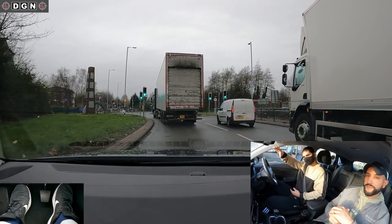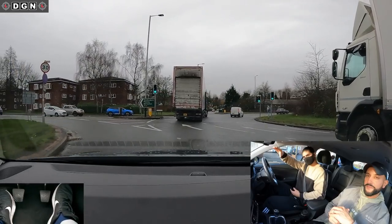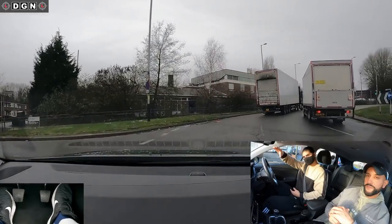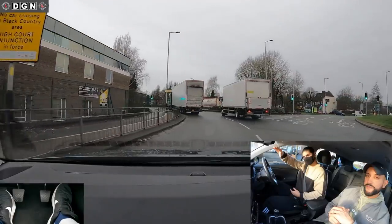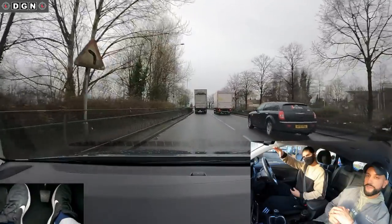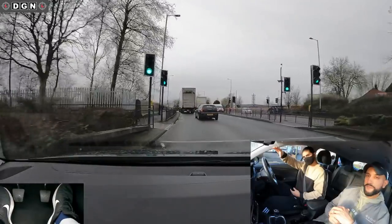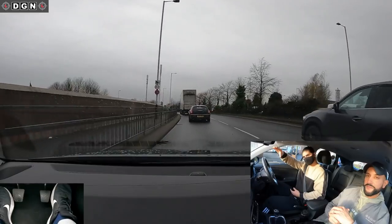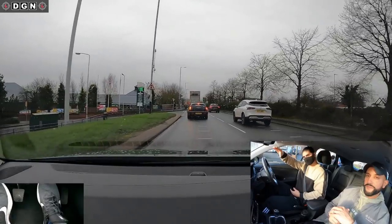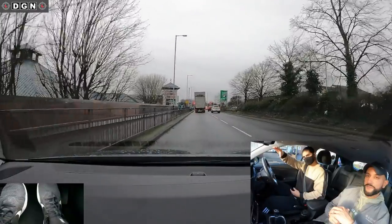Good mirror checks. Ahead. Right. Where should your right foot be then, Brad? That's it. Just cover the brake. Just cover it. That's it. So now cover the brake for me. Don't press. Just cover it. That's it. And now start pressing it. Good.